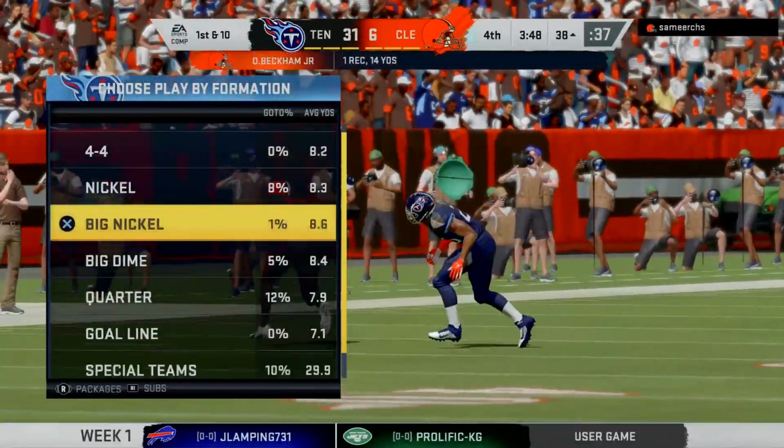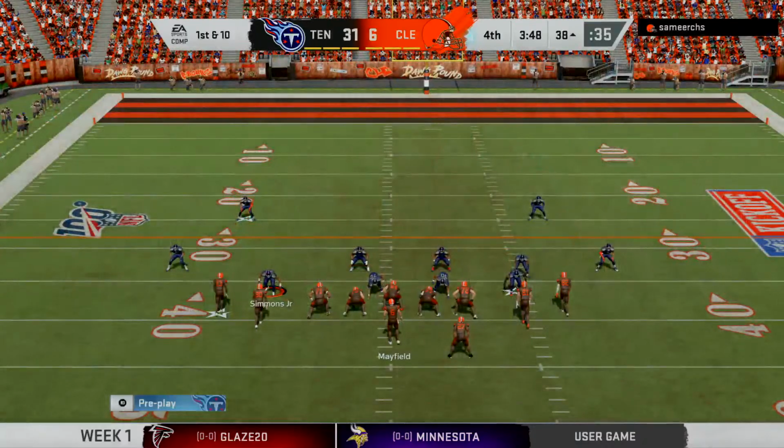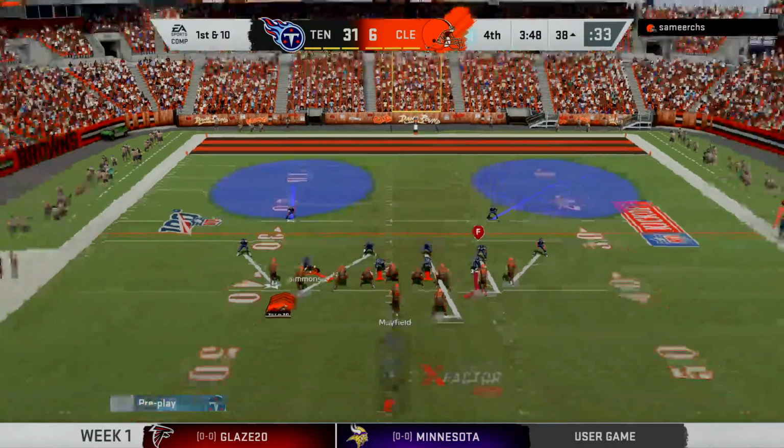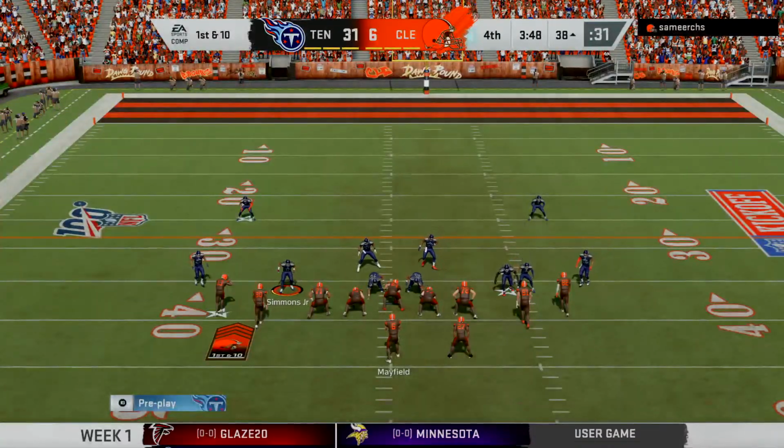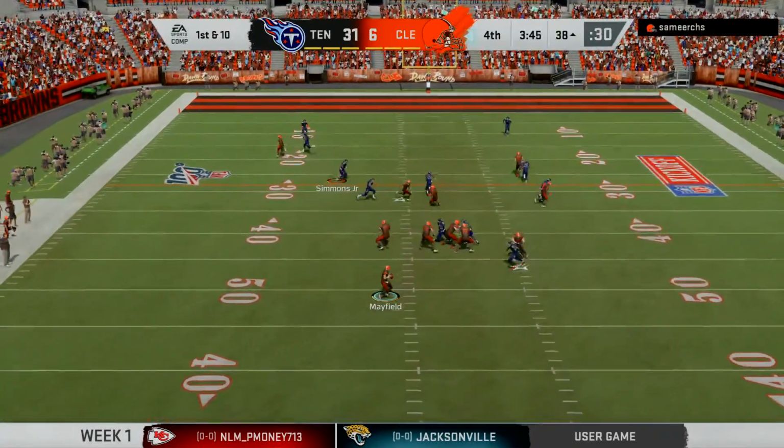That's just his second catch of the game. They wanted to keep him silent. They have kept him silent. Defensive football 101. Don't let the best player on offense beat you. Take him out of the game. They've done a great job of doing that. Now Mayfield.